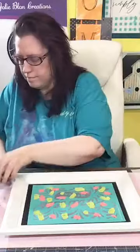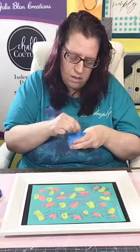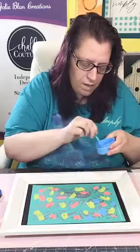Now we're going to do the forget-me-not. I love this color. I hope one of the new blues resembles this one, because I think this blue is so pretty. I hate that they retired it.